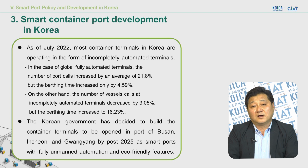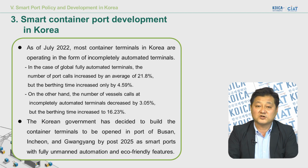At the same time, consultations with the union will continue to minimize the job losses due to the introduction of automation technology and to convert them to high-quality jobs. In addition, by establishing a platform that can share information between users, such as shipping companies and terminal operators, and linking it with autonomously operated ships and autonomous trucks, the intelligent port logistics system will be completed.